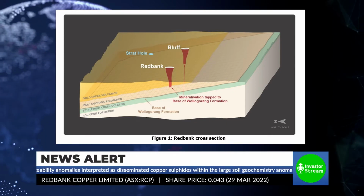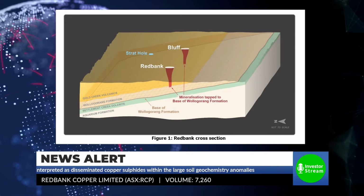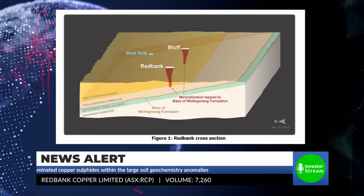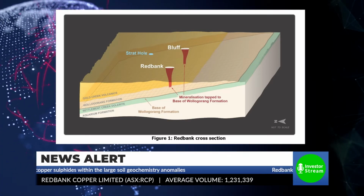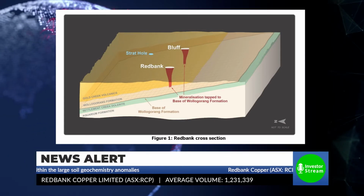Across those two areas, the reason we're so excited about it is that the Redbank project area is right in between the Century deposit that's out to the east and the MacArthur mine that's to the west. And we have copper prospectivity in between the two.